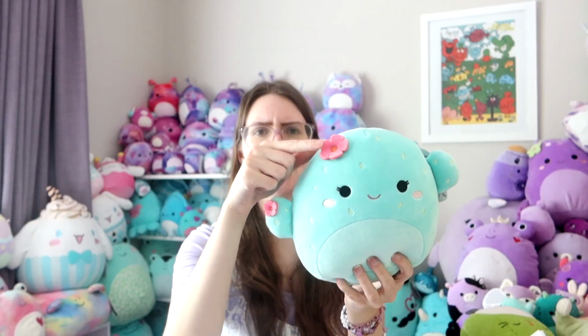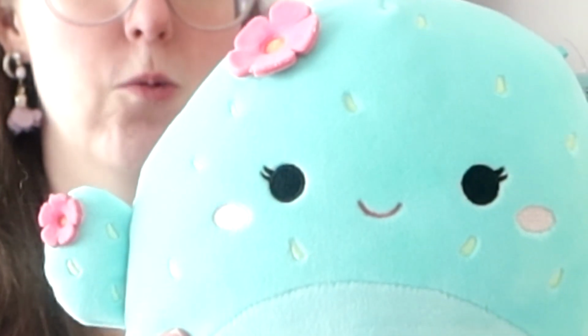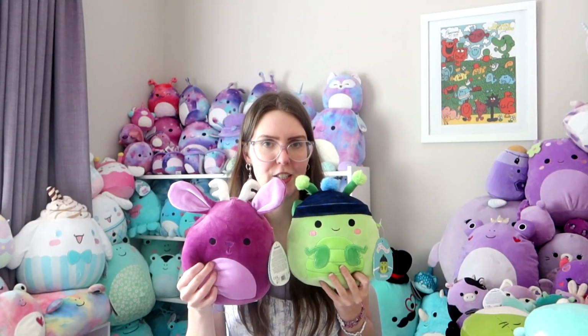Then I did also get this cactus from Big W. She's a very round cactus if you compare her to other cactus Squishmallow designs. Like, her little cactus spikes are not really spikes, they're kind of just round. And she has cute little pink flowers as well. Then I also got these two 7-inch Squishmallows.